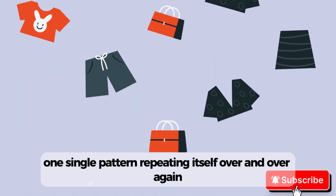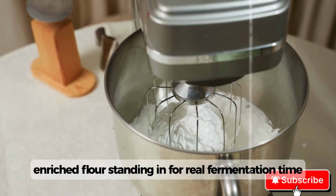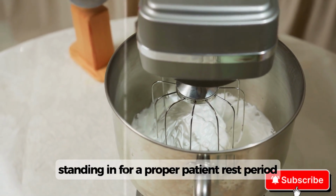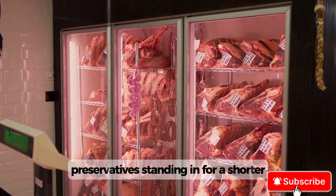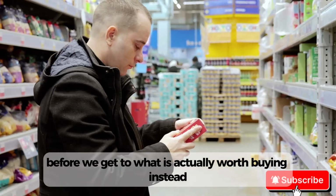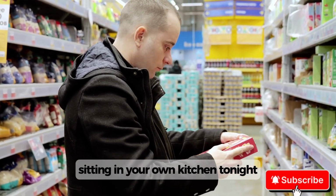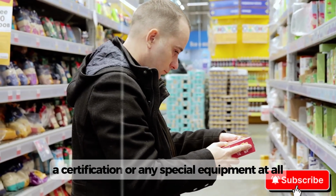That is the full list. 10 brands, one single pattern repeating itself over and over again from the top of the countdown to the bottom. Enriched flour standing in for real fermentation time. Dough conditioners standing in for a proper, patient rest period. Preservatives standing in for a shorter, more honestly priced shelf life that most companies have simply decided consumers will not accept anymore. Before we get to what is actually worth buying instead, here is something you can go do with the bag sitting in your own kitchen tonight, without needing a laboratory, a certification, or any special equipment at all.